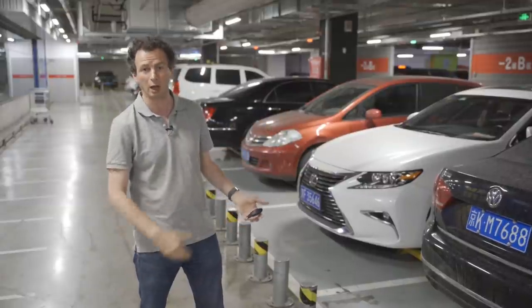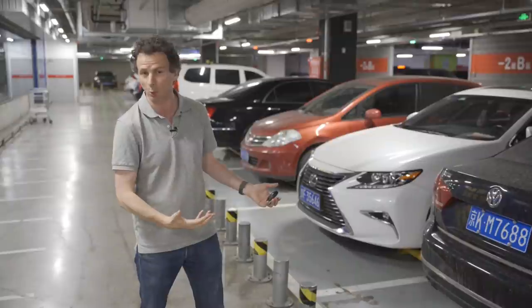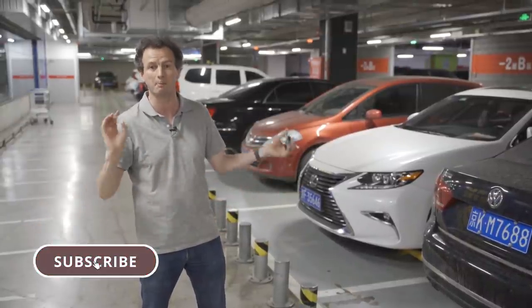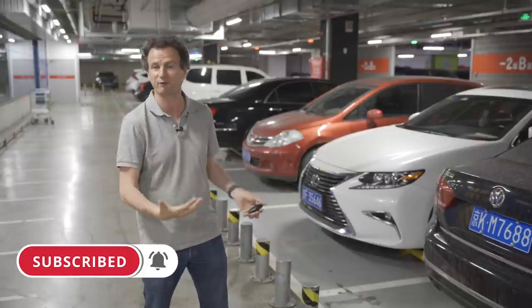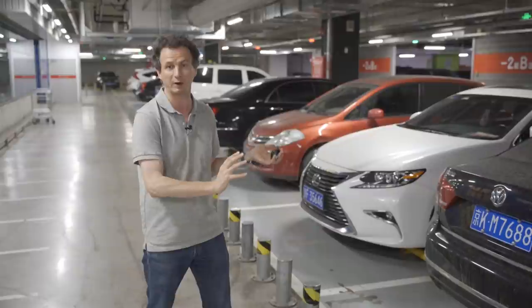XPeng have gone a long way to solving some of that trouble. And I think they're working on newer systems, which maybe will create an even better self-driving parking function in the future. But certainly what we've seen today is very impressive.